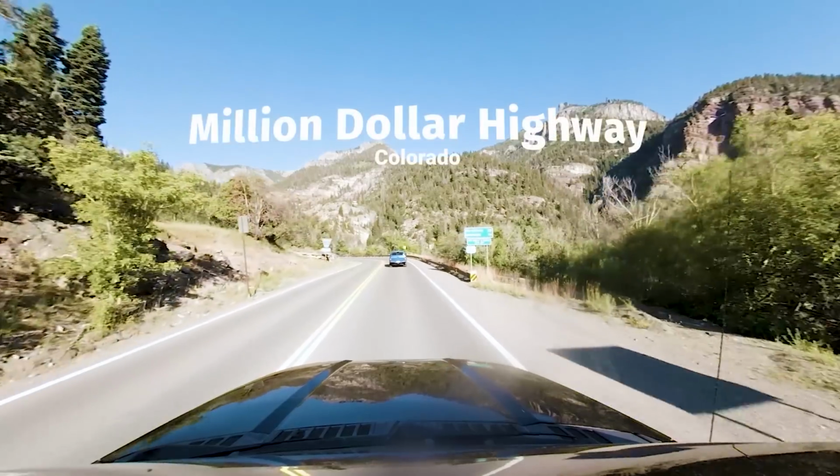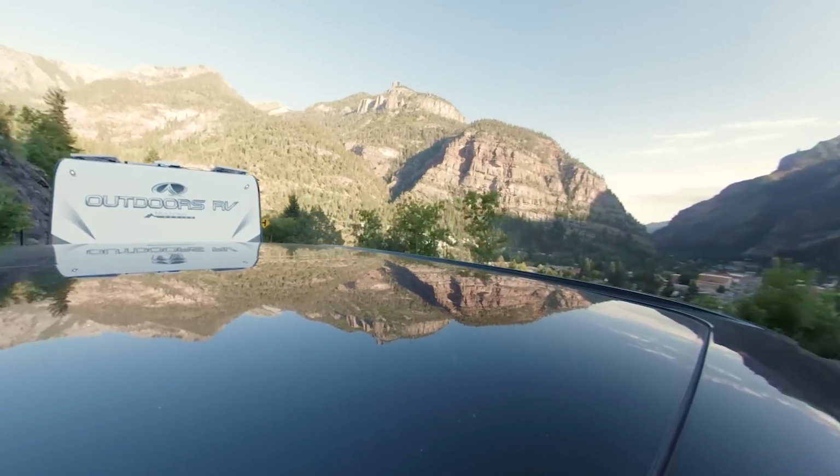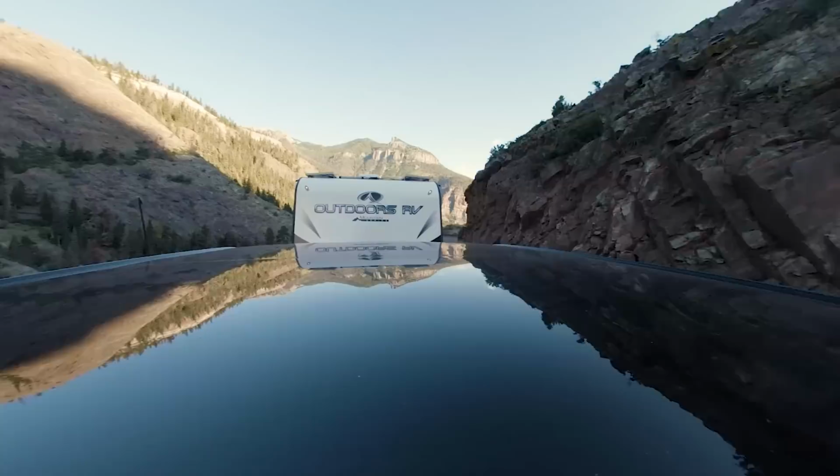So just after one night there, we drove back down towards the Durango area, didn't we? Yep. And we drove the $1 Million Highway with the RV. We've got an awesome 360-degree video of us towing the RV along the $1 Million Highway. So that's definitely one to check out if you haven't seen that.